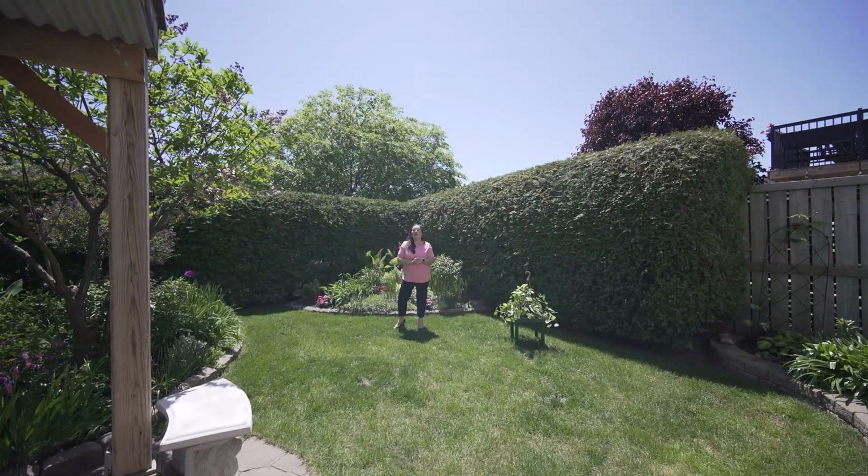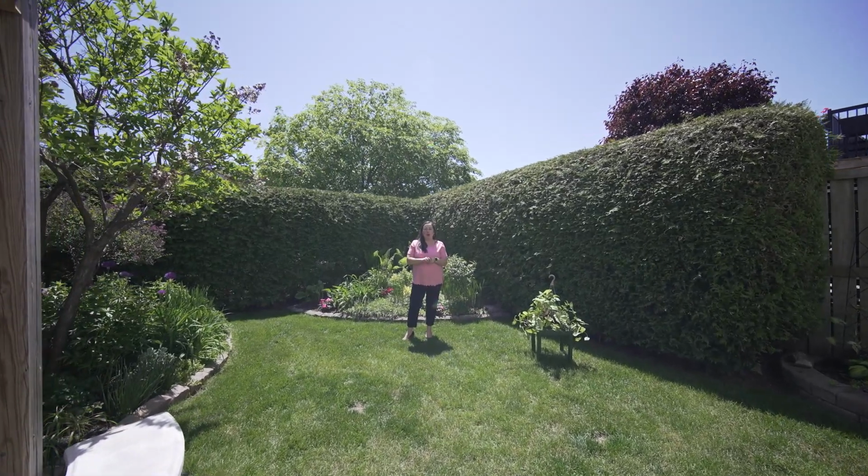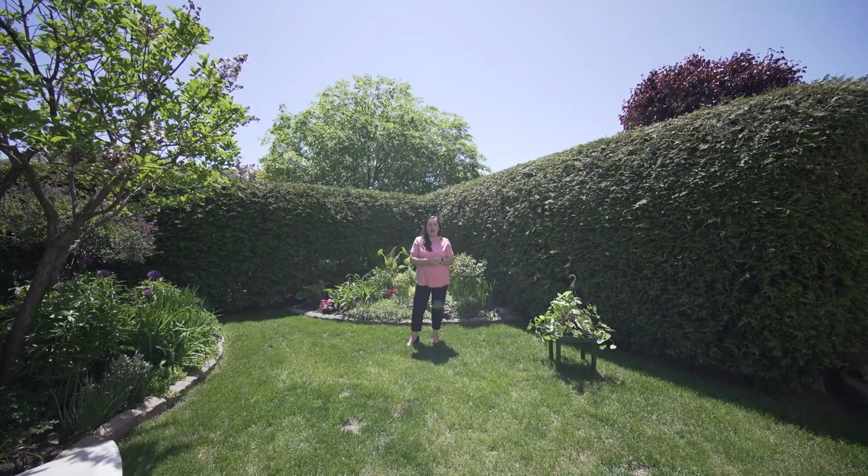Last but not least, my favorite thing about this house is this beautiful garden back here, walkout basement with a private patio. Stunning.